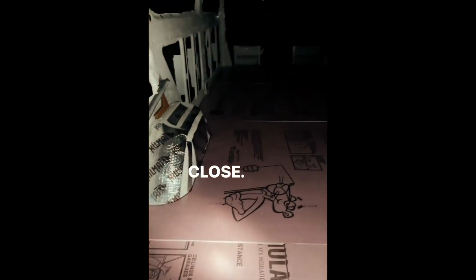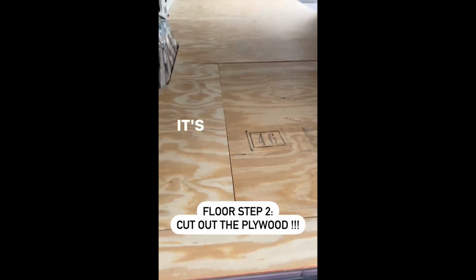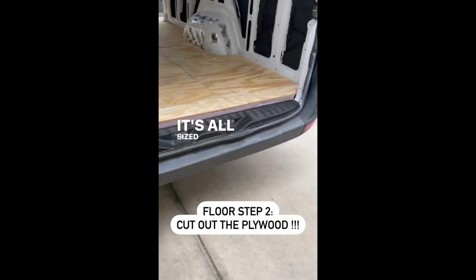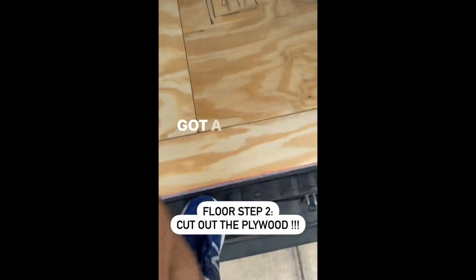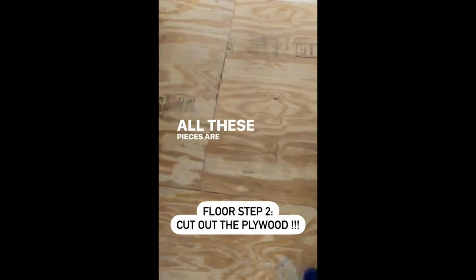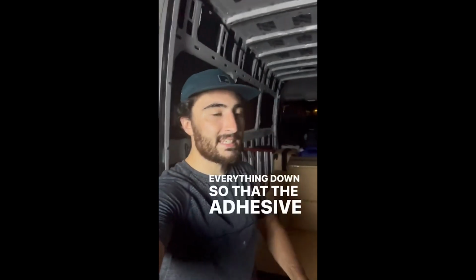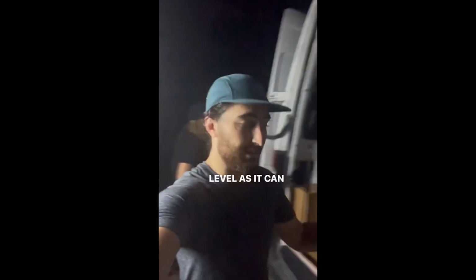Once I had the pink boards cut to shape, I transferred that shape to the 3 sheets of plywood and cut them out. Then I took PL Premium construction adhesive and put it on all the little ribs of the van floor and adhered it straight onto the foam board. We put the plywood and then basically our whole apartment on it for the night to let it dry. So we've got to remember this Tetris shape to weigh everything down so that the adhesive sets and it's all as level as it can be in a van.